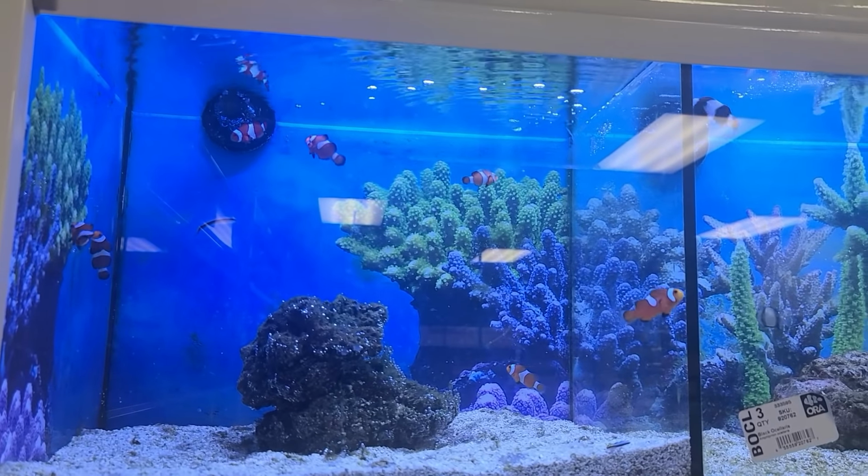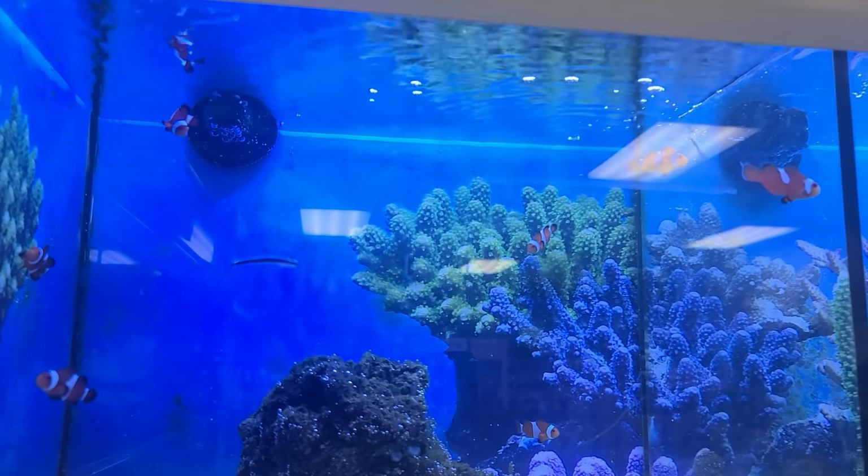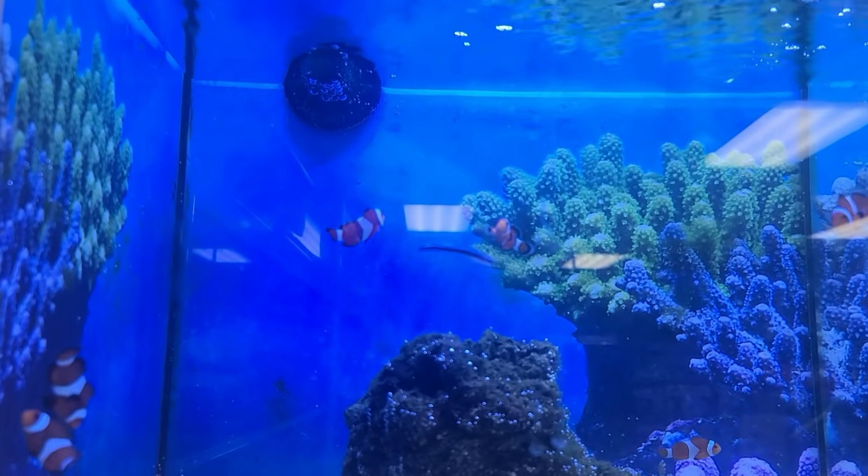This is the classic clownfish. The clownfish gained recognition because of the famous movie Finding Nemo.